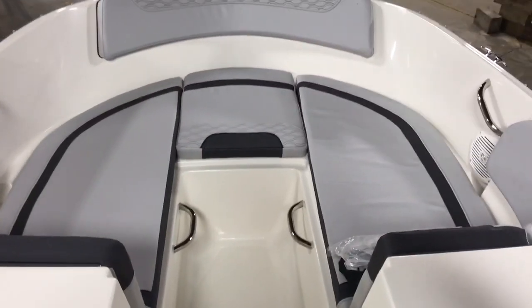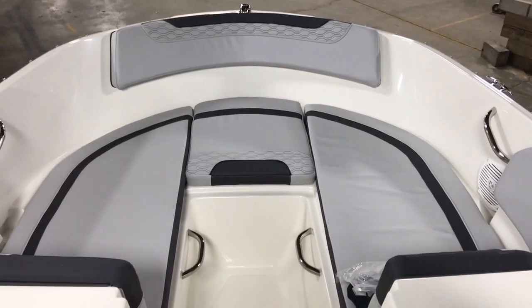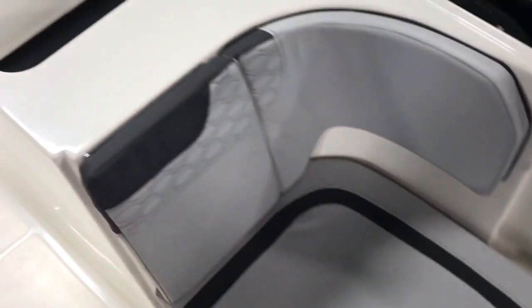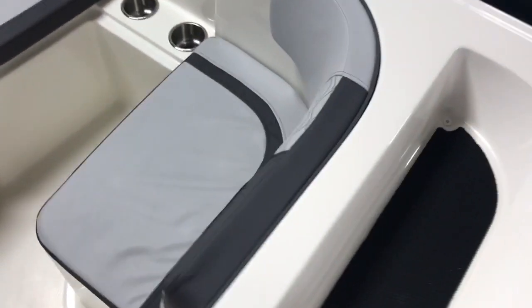When you move to the front, you've got a nice bow area with wide seating and handrails. There's storage underneath all the seats. The seating on the port side, storage under that compartment reaches all the way back through underneath to this seat.